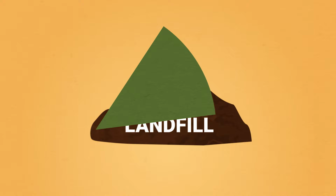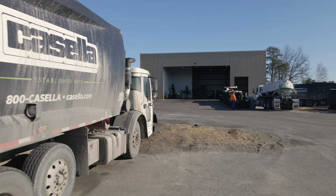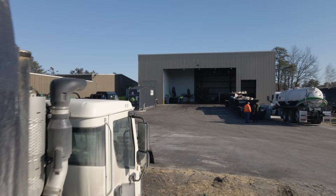So now you know that Casella's depackaging facility separates food from its packaging so that the food can be turned into soil and energy. Some of the packaging can be recycled, and only a small fraction needs to be thrown away. Continuing to think about things from an innovative perspective.